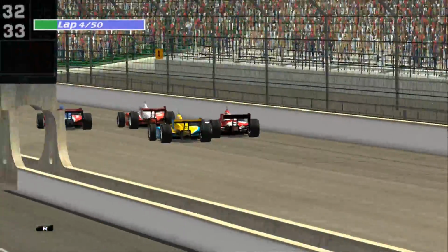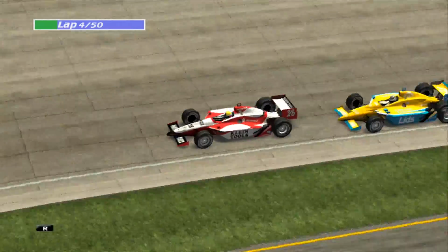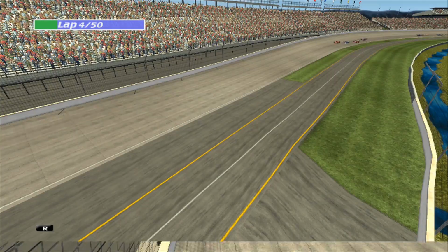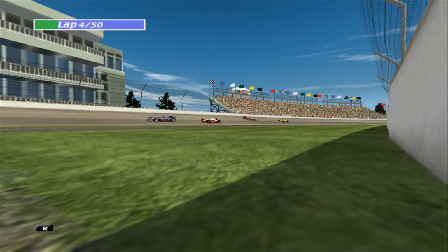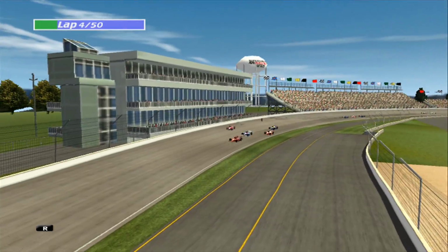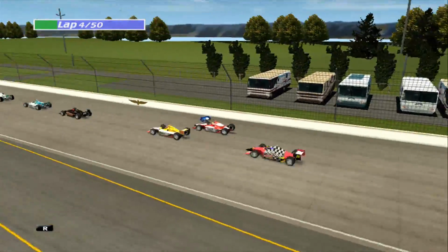So the first issue started here where I got a big, huge tow on Dan Weldon, 250 miles an hour into turn number 1. Then I just booped him coming into turn number 2, and that's where Weldon lost it, backed into the wall, but was able to continue on without having any trouble.